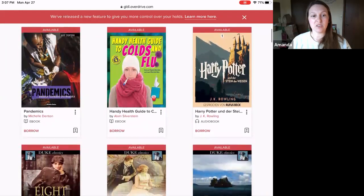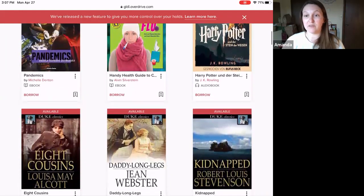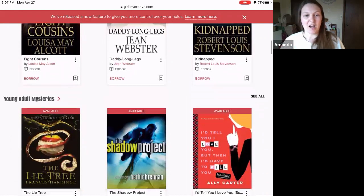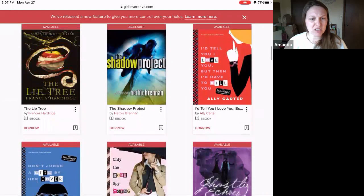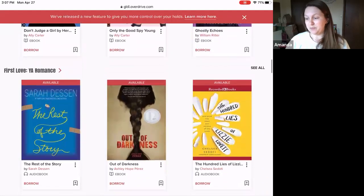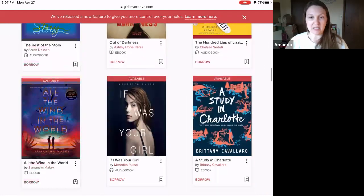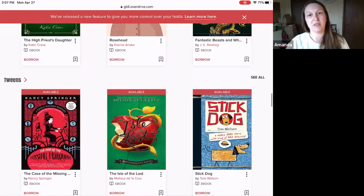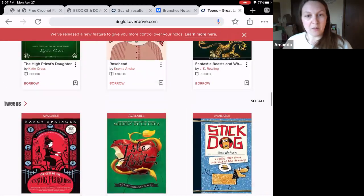Then you'll see the new stuff. Right now we've been adding a lot of the classics online, a lot of pandemic books. And then right now they're categorizing mysteries. And if it's got a red strip above it, it is available, so they can check it out immediately. I do recommend the Sacrifice Box. That was a great book.